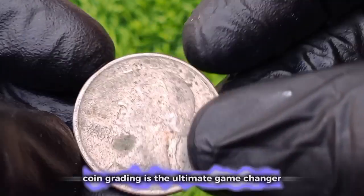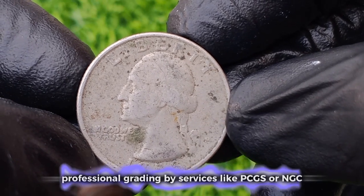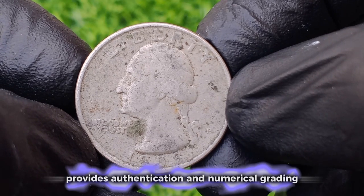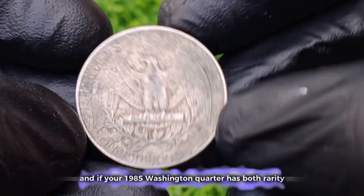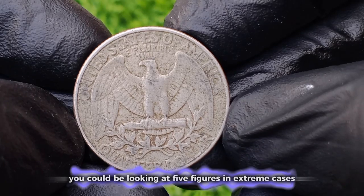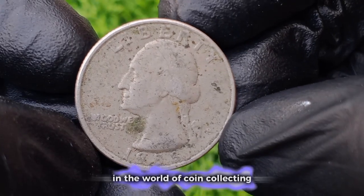Coin grading is the ultimate game changer when it comes to selling your quarter for maximum value. Professional grading by services like PCGS or NGC provides authentication and numerical grading that gives buyers confidence. The higher the grade, the more the money. And if your 1985 Washington quarter has both rarity and an error, you could be looking at 5 figures in extreme cases.